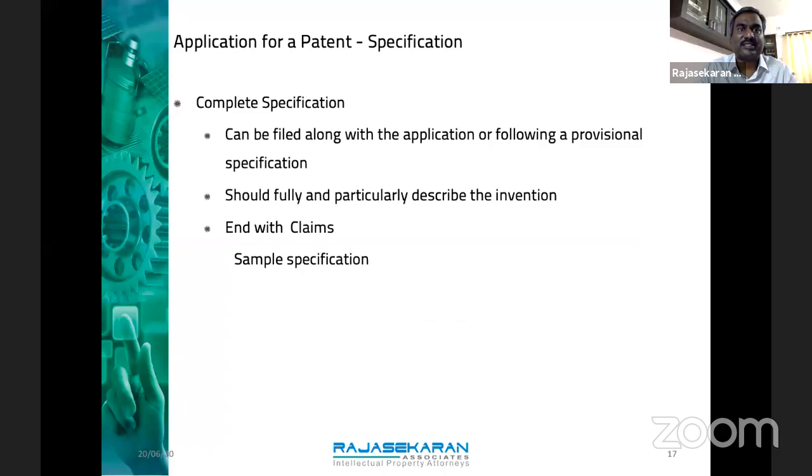So complete specification, I told you, after you have filed provisional, within 12 months, you'll have to file the complete specification. Or if your invention is complete, you can directly file the complete specification. Whatever the case may be, complete specification means it should fully and particularly describe the invention. It should completely describe the invention. You should not leave out anything.